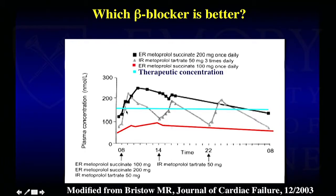But what's different is the area under the curve, where you have constant blockade of the receptor at the myocyte level. That is going to be very different for short-acting, where you see these big gaps of unopposed adrenergic stimulation of cardiac myocytes. And I think that's the main idea.